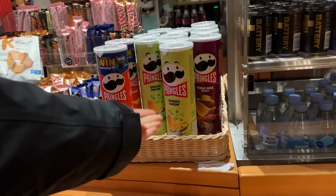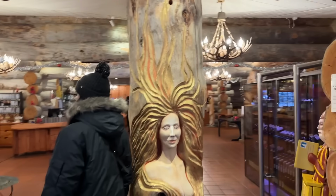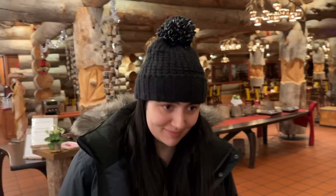Look, unique Pringles flavors. Spring onion and Texas barbecue. With some nice Taylor Swift playing softly over the whole scene. Yeah, if there's one thing I know about Finns, they're big Swifties. Doesn't matter where you go. Doesn't matter if you're in the Arctic Circle. Taylor Swift will be there.